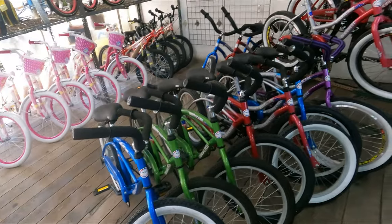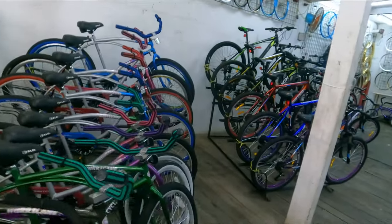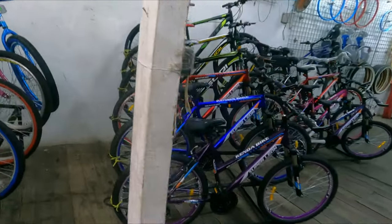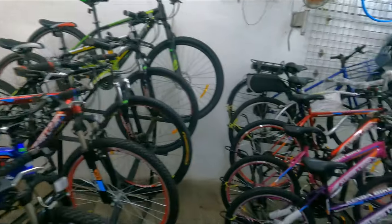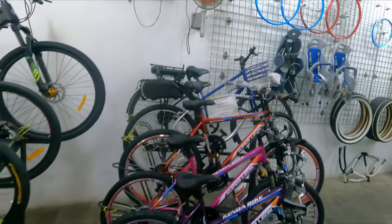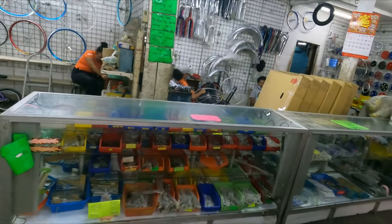For the children. Variety of different bikes, guys. Afternoon, now. As you can see. And they even fix your stuff for you.